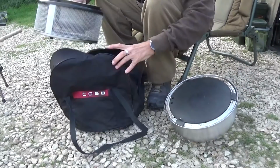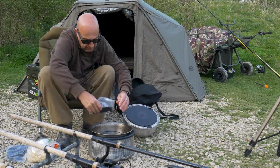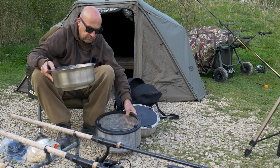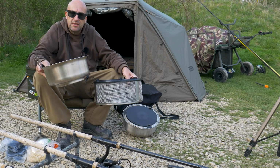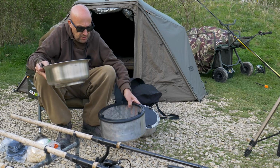this base, which comes apart. So you've got this base. Now all the bits in this Cobb are dishwasher safe, apart from this base.